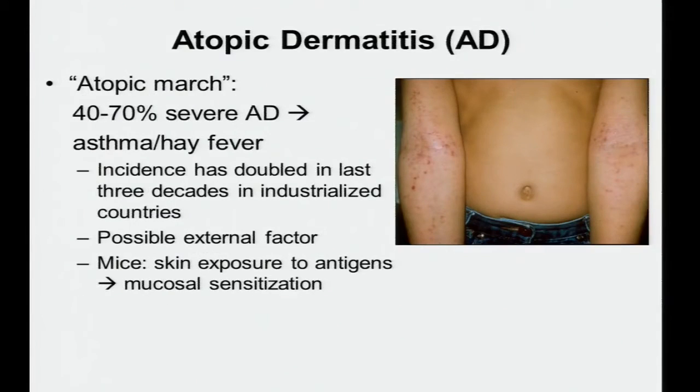There is something that's been termed the atopic march, in that 40 to 70% of those with severe atopic dermatitis over time go on to develop asthma and then hay fever. So these three diseases are termed the atopic triad.